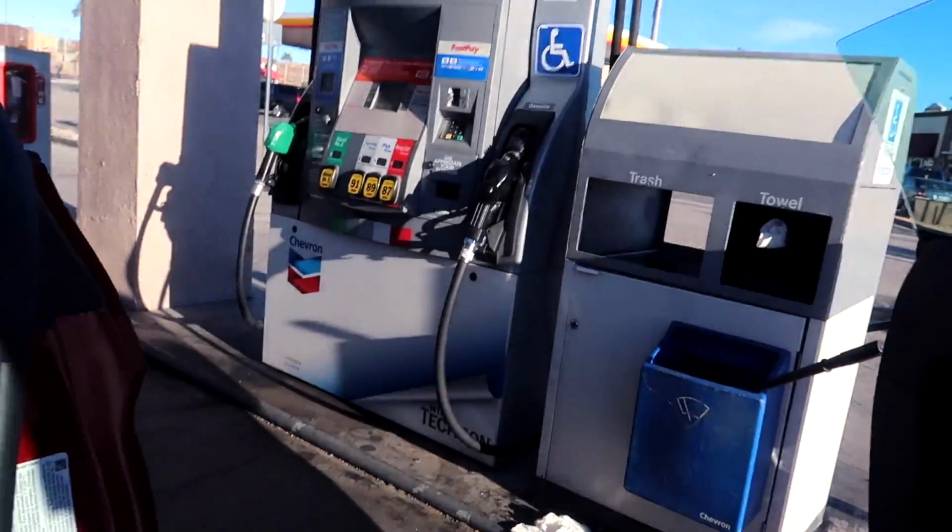172 miles in, and we are already doing the first gas up here at Chevron. One of the things about owning a Shelby is that you pretty much live at a gas station, but it's not about the miles per gallon, it's about the smiles per gallon.